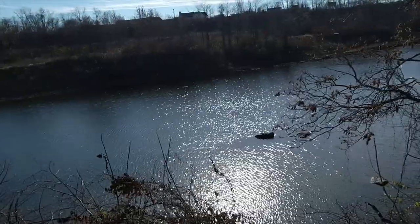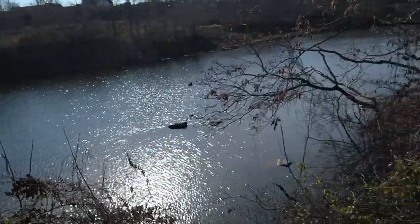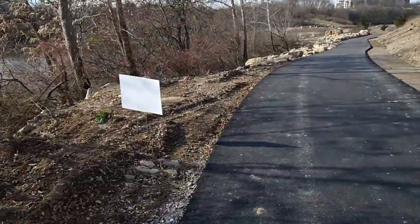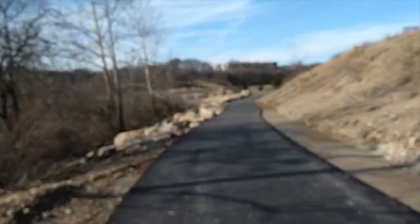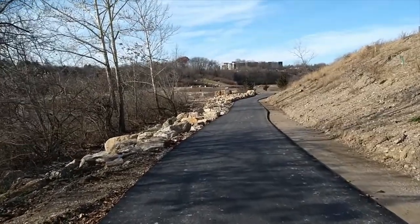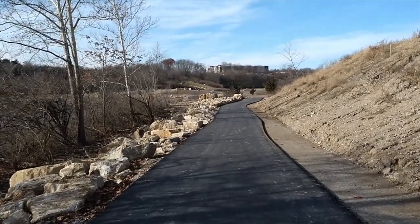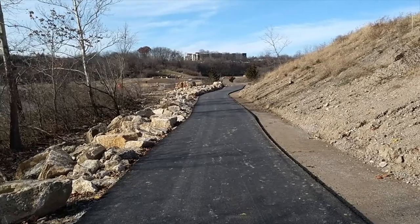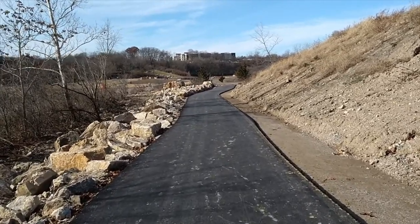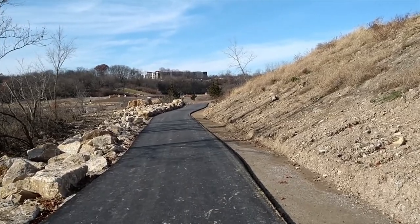Seeing those boulders there in the water doesn't mean the water's shallow. There could be some good sized boulders in there. This place is just nothing but rock. I mean, it's a quarry, a little quarry. So those rocks in the middle there don't mean it's shallow. Could be a 40 foot size boulder sitting in 35 feet of water.